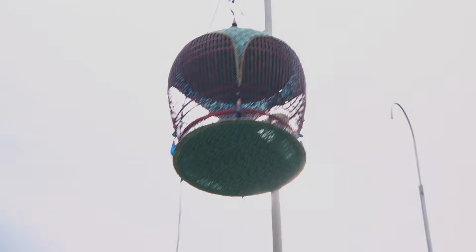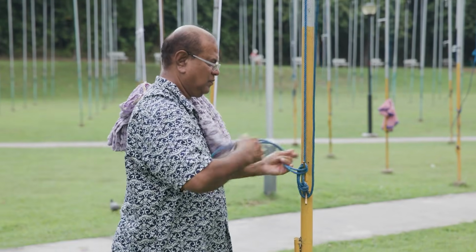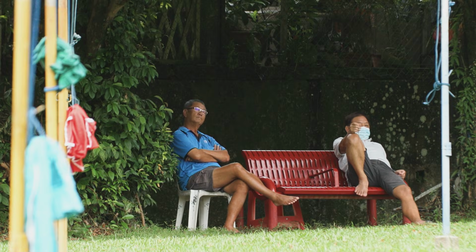The hobbyists come from all walks of life. And when they come here, they are all equal, although they may be from different professions. They can be drivers, they can be company owners, as well as doctors and so on.